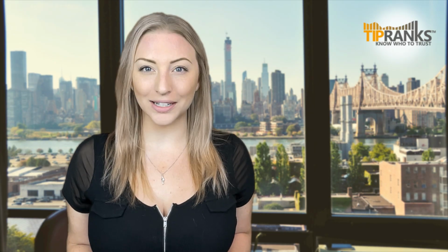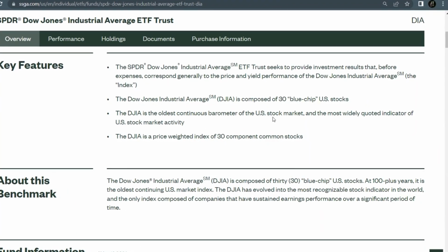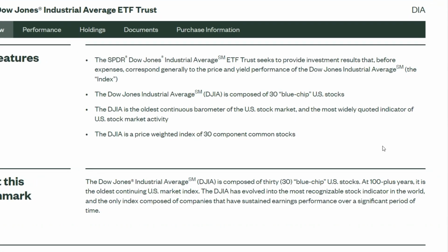This ETF tracks the Dow Jones Industrial Average. The Dow Jones Industrial Average is the oldest continuous barometer of the U.S. stock market with over 100 years and is the most widely quoted indicator of the U.S.